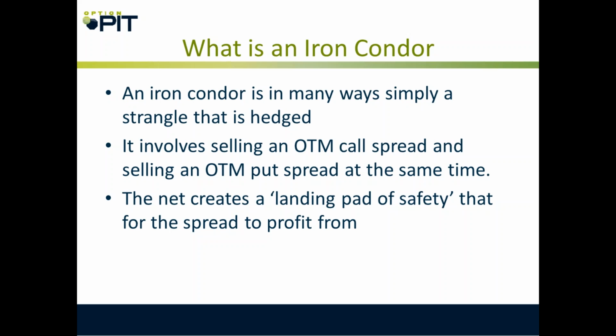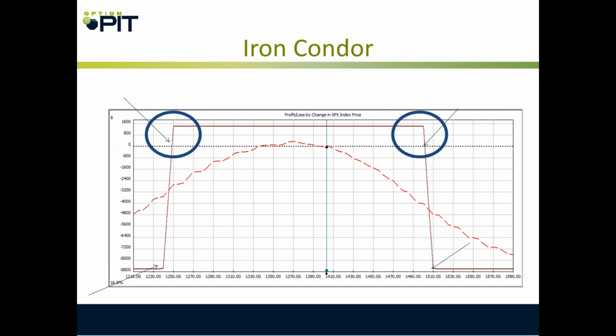Now, what is an iron condor? It's just a strangle with wings attached. It involves the selling of an out-of-the-money call spread and an out-of-the-money put spread, and it creates a large landing pad of safety. There's your iron condor. Different kind of yield.